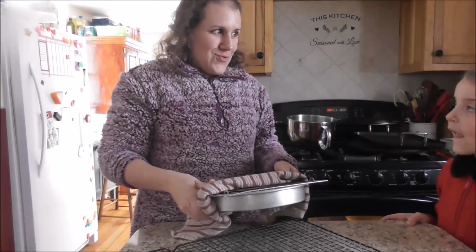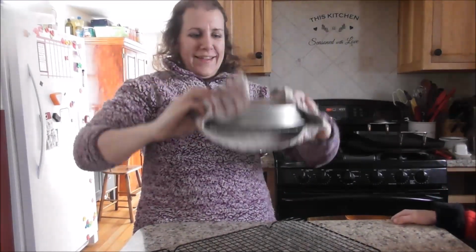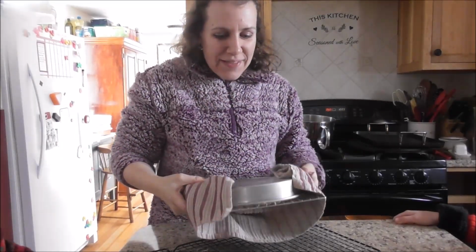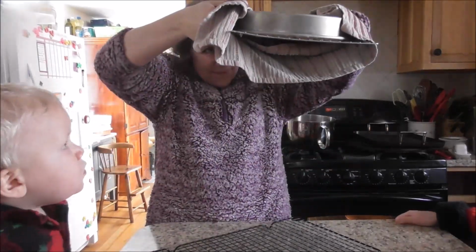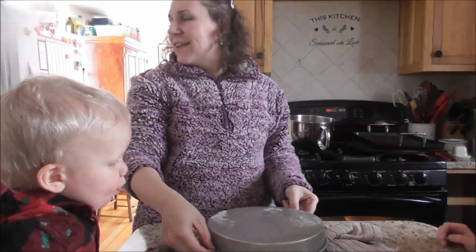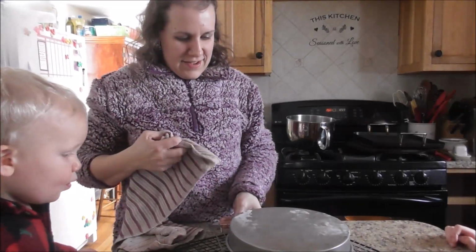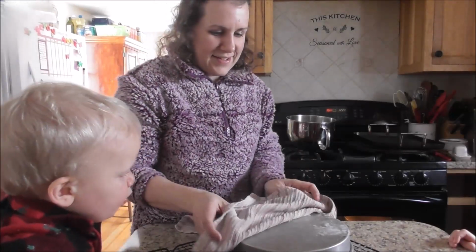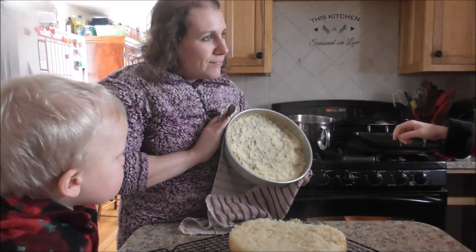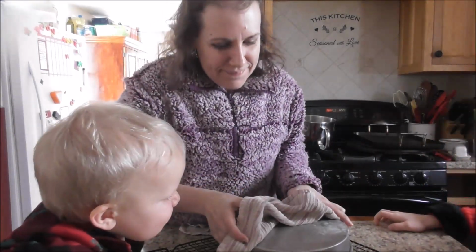I did exactly what the book said. It might have come out. You didn't put enough garlic in it. Not garlic in a white cake. It's a yellow cake. Let's see if we can get it out. Let's hope it works, Elsie. Yes! No. Oh. That was a fail.